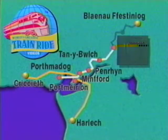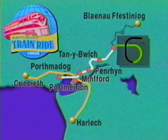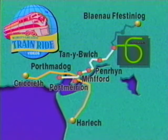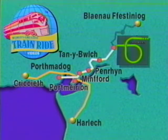The original Ffestiniog railway line continued to the old Moelwyn Tunnel. To gain height, the new line had to be built in an open spiral, unique in Britain, before continuing through a new tunnel higher up the mountainside.